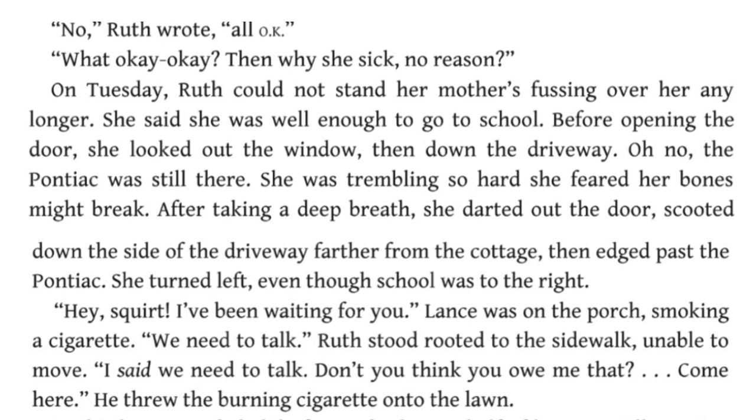Before opening the doors, she looked out the window, then down the driveway. Oh no, the Pontiac was still there. She was trembling so hard she feared her bones might break. After taking a deep breath, she darted out the door, scooted down the side of the driveway farther from the cottage, then edged past the Pontiac. She turned left, even though school was to the right.